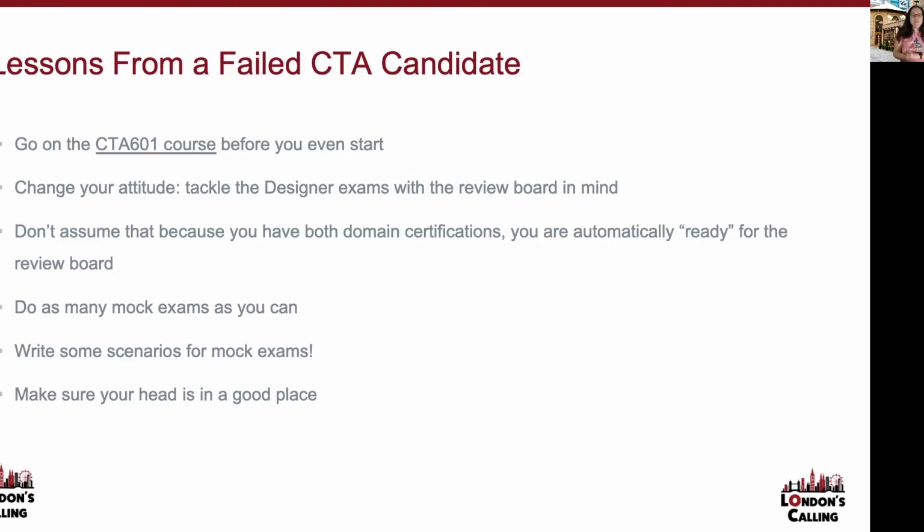Do as many mock exams as you can. It's worth practicing. And on the Ladies Be Architects website, ladies-be-architects.com, we have a couple of mock scenarios that you can practice with. We are trying to build a bank of more scenarios. So think about RFPs you've worked on, think about projects you've worked on, and consider how you could create a scenario for your friends and colleagues and fellow community members to practice with.